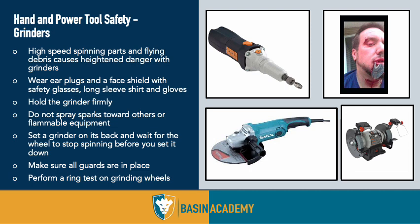A ring test is a very simple process. You take either a stone that is from the manufacturer or a certain kind of hammer, you hit the grinding wheel, and it should resound and ring. If it does not, then there is damage to it. If it is a dull thud, there might be a crack or some sort of damage, and the wheel has a high chance of explosion.